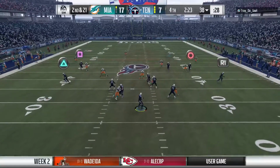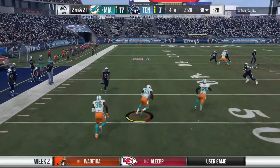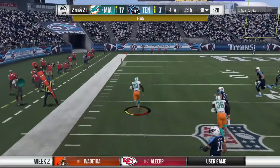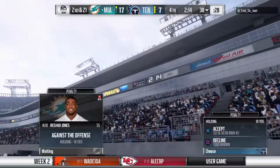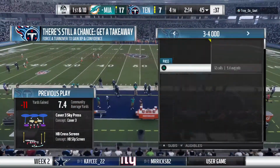Second down, Mariota. And this is intercepted, and that should do it. Cordrea Tankersley with a pick, and he'll take this into the end zone. Now, hold on here. We do have a flag down, so let's see what this is about.